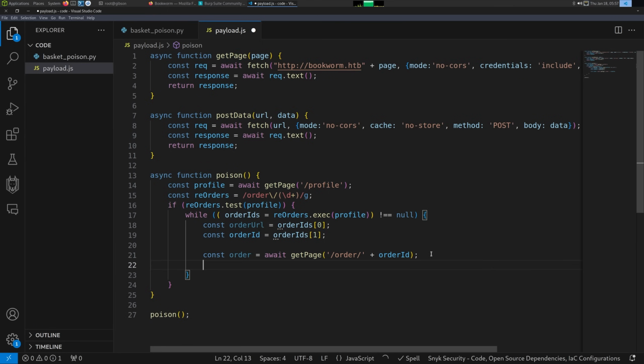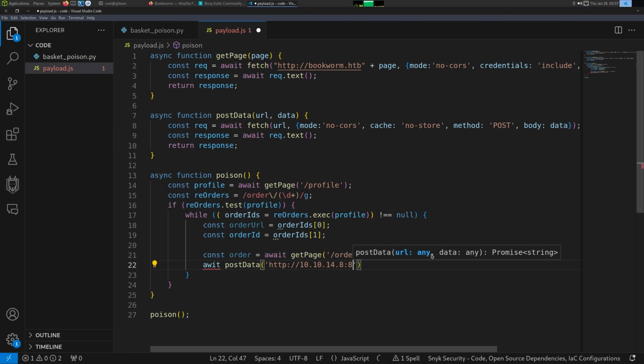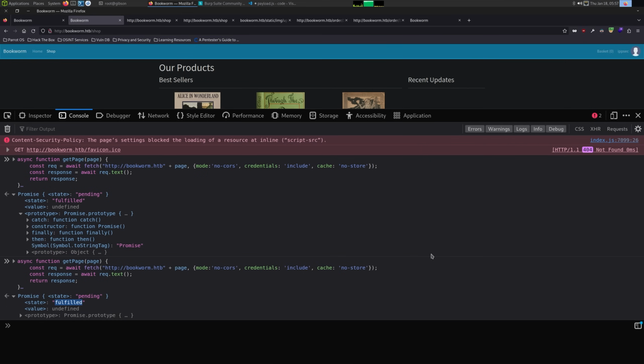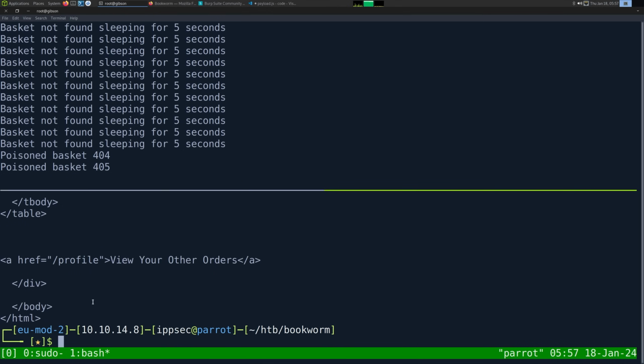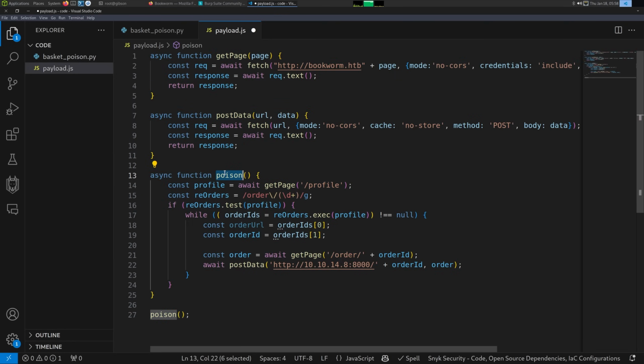I'm stupidly not doing a log, and we're not sending the data. So const, we'll just do await post data. We'll try this again. 10, 10, 14, 8,000, then plus order ID, order. Spell await correctly. I can just do Control A. Intercept is off. Promise is pending. Oh, pending because we sent it. Awesome. So now it's working. I think moving this to a function somehow helped. I'm not positive, but we're just going to go with that explanation.